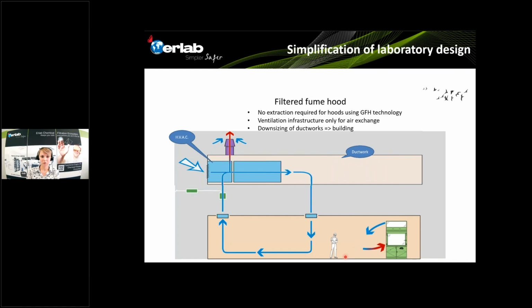Ductwork can therefore be downsized, which increases lab working surface, technical space being reduced, technical space being either a room or a floor. Here it is a floor. So the more you have working surface, the more you can optimize the use of the building. And then all this increases the simultaneity ratio.